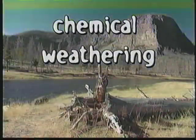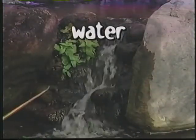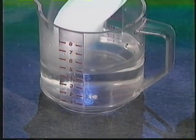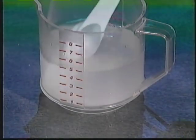Now let's take a look at chemical weathering. We'll start with the liquid that's the main cause of chemical weathering on the Earth: water. Huh? Water? But water is the basis for life on Earth. How could it be destructive? Water will dissolve more things than any other substance on Earth, even though it sometimes takes a very long time.